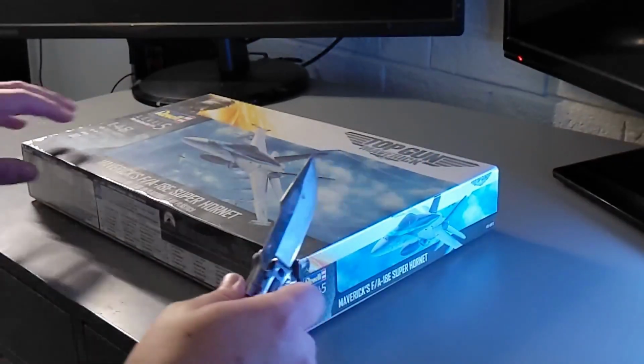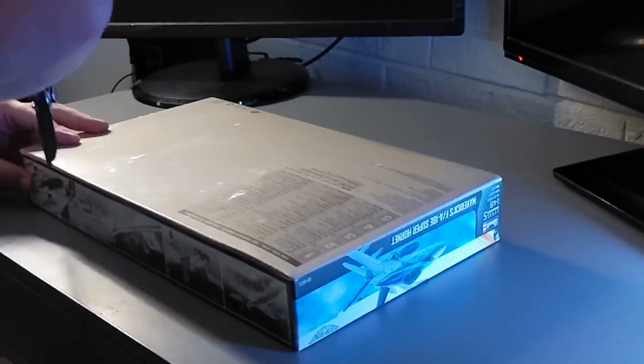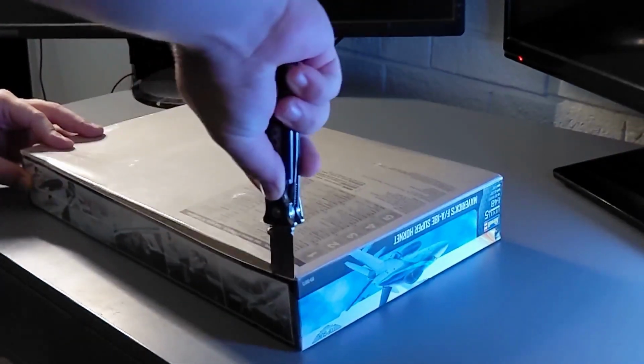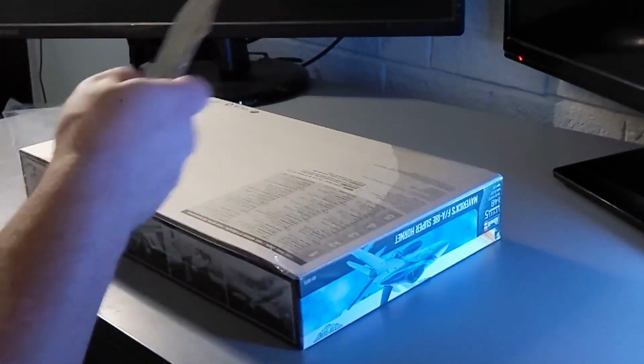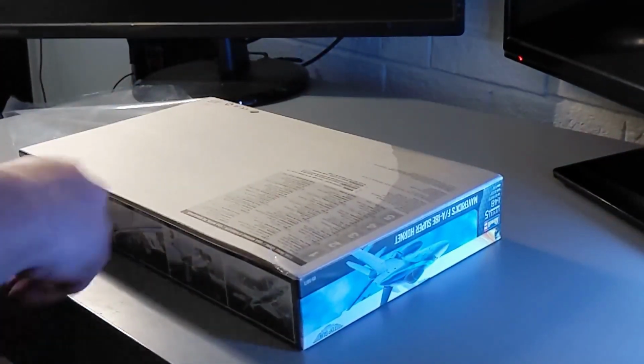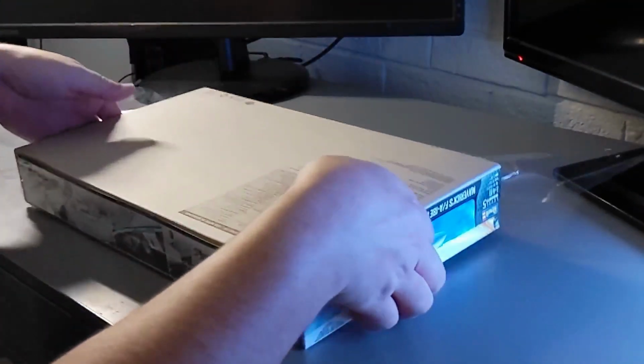So on to command station number 2. So we're gonna open up this here Top Gun kit. Oh, Jesus. I don't know what's in here. Obviously, because you're watching me open it. But the rules are, we are allowed to use whatever comes in our kits.